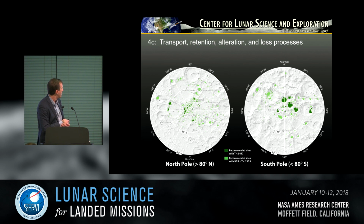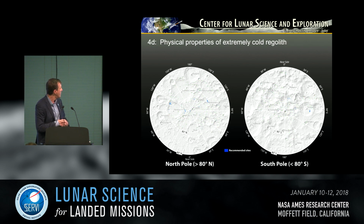And then 4D, determining the physical properties of extremely cold regolith. In this case, the regions that are mapped in blue are those that bubble up to the top. If you actually want to know the criteria the students used to isolate these intervals, I'll point you to the final report, which was 688 pages long. But it is available online. I think it's the biggest product that LPI has generated since the Basaltic Volcanism on the Terrestrial Planets project.